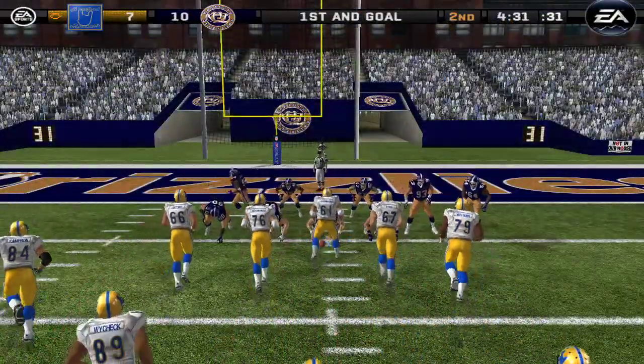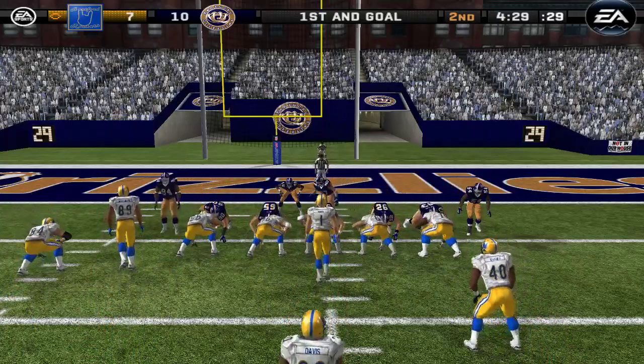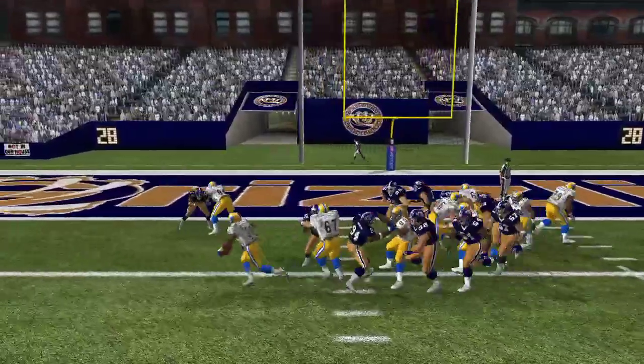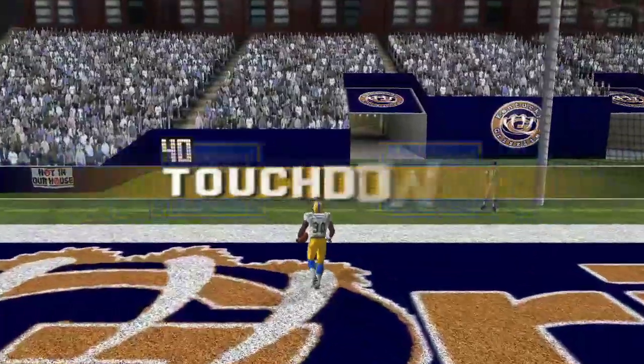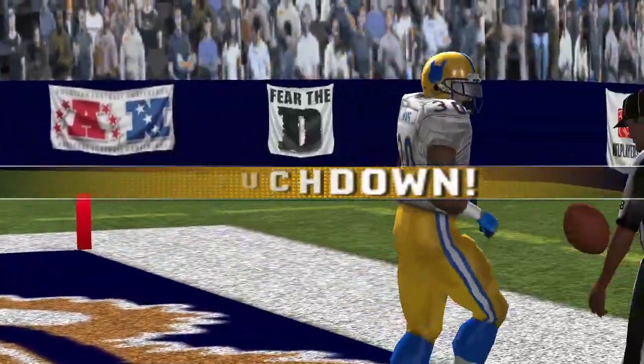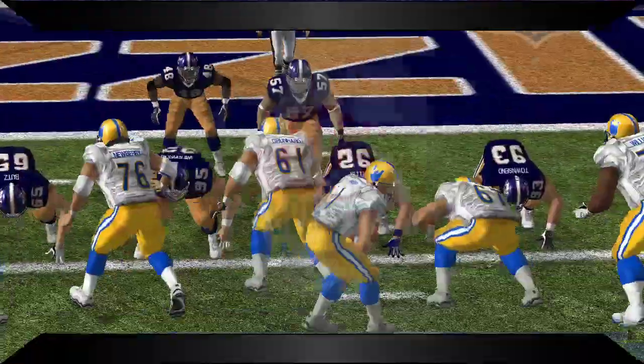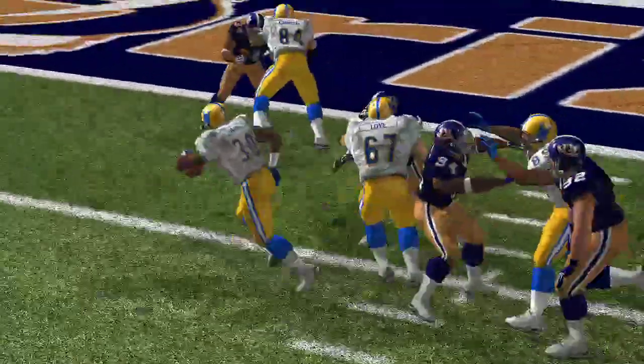Watch the plate. All right, let's go. A little misdirection. On the ground. And he gets in, touchdown. There. Touchdown. Davis gets free for a touchdown. Guys up front just plow a path right into the end zone. And that is going to give the Rockers the lead.